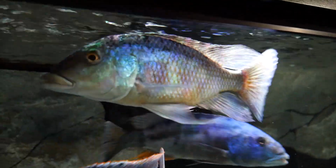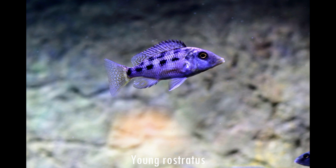It is the Roth Stratus, the Bucachromis. Yep. Roth Stratus. Again, I think I got the scientific name down, but I love this fish. This is one that you had when it was really small, probably 2 inches at most. It was silver with just some black dots in the middle.